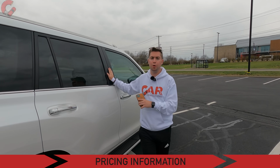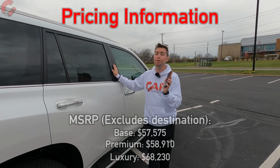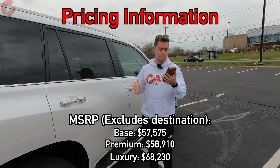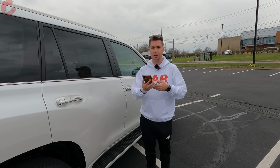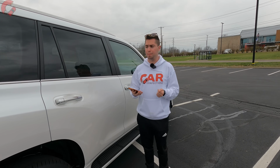And wrapping up this review, I do want to talk about how much a GX is going to cost. Now we're starting at $57,500 this year. That does come standard with four-wheel drive, as I mentioned earlier. Premium's going to start at $58,910. Luxury is $68,230. That is about a $2,000 to $3,000 price increase for the 2023 model year.